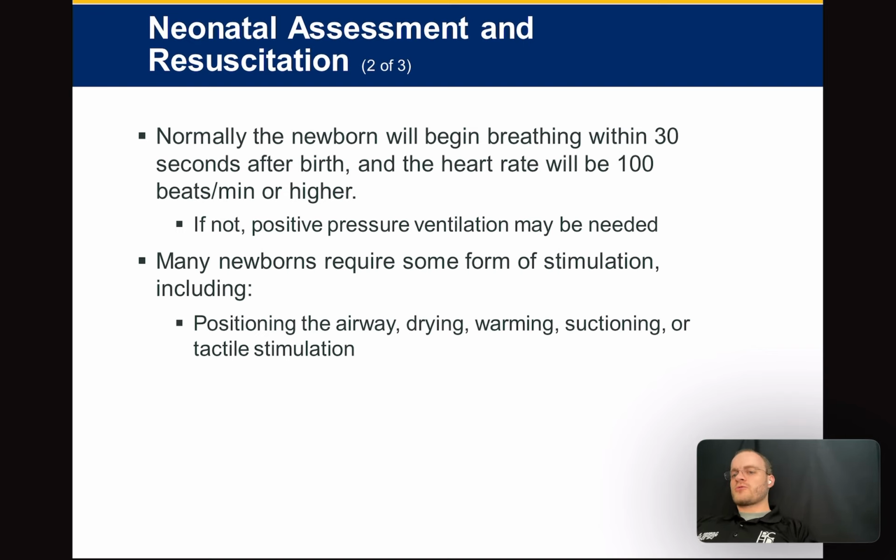Like I said, many newborns will require some form of stimulation. Just being exposed to the world is enough for some babies. For the more tranquil babies, it's going to take more. You're going to have to dry them and rub them and stimulate them, and maybe tap the bottom of their foot or use verbal stimulation or whatever to try to wake them up.